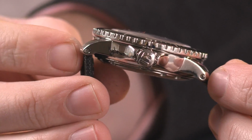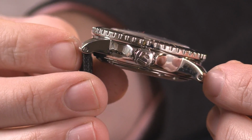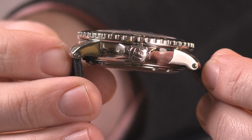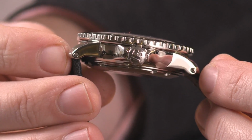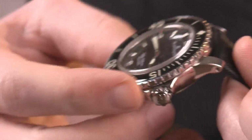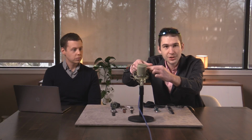Turning along to the side profile, you can see that the straps are held on by bars that are fixed in place by small hex keys, meaning there are no spring bars here. Blancpain is not risking anything. You can also see how short the lugs are from that angle. They don't really project far beyond the case, so the watch wears very true to size, maybe even smaller than size.